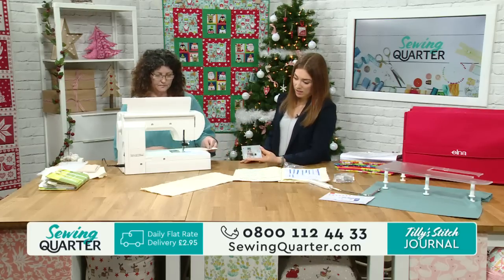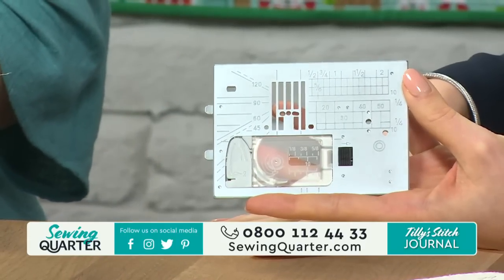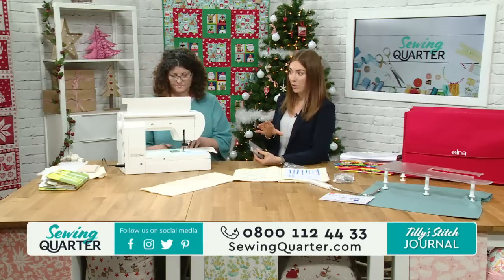Yeah, you do. Then you've got the extension table, obviously you've got your case. But so many accessories included within that price, so you're not going to have to keep adding on additional features or things that you might need. You've got so many different feet included in that price.